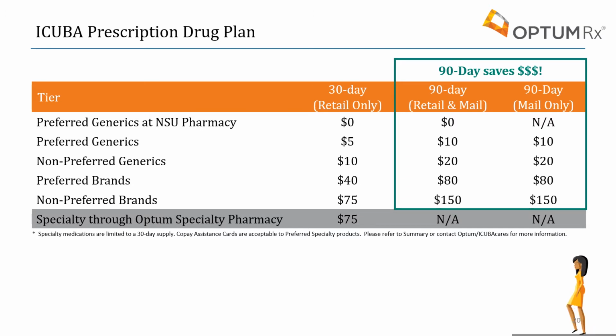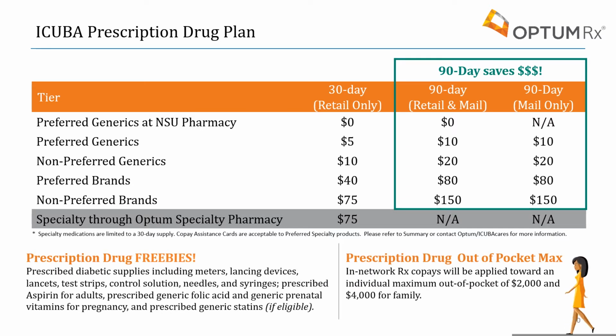We wanted to highlight also the prescription drug freebies and prescription drug out-of-pocket maximum. The prescription drug freebies are with a prescription. Any diabetic supplies, including meters, lancing devices, lancets, and the other items, are free to you with a prescription. Also, prescribed aspirin for adults, prescribed generic folic acid and generic prenatal vitamins for pregnancy, and prescribed generic statins if you're eligible. We also have a separate out-of-pocket maximum on our prescription drug plan just to protect you. So you'll never pay more than $2,000 for an individual or $4,000 for a family.